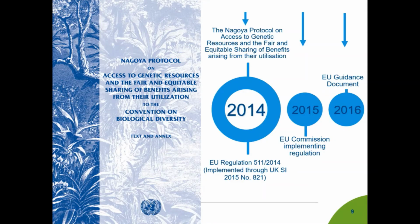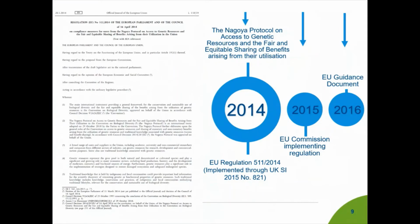So these Bonn guidelines were adapted into what became the Nagoya Protocol. And what the Nagoya Protocol adds to the Bonn guidelines is basically a legal requirement for those countries using genetic resources to implement compliance laws to ensure that researchers in their country are complying with the laws of the provider country. So on the same date that the Nagoya Protocol came into force, the EU introduced the compliance measures, and these are the compliance measures that are currently in force in the UK today. Following on from that, the EU introduced the implementing regulation, which gave more detailed description of how to comply with the regulation, and then following on from that, the EU guidance.